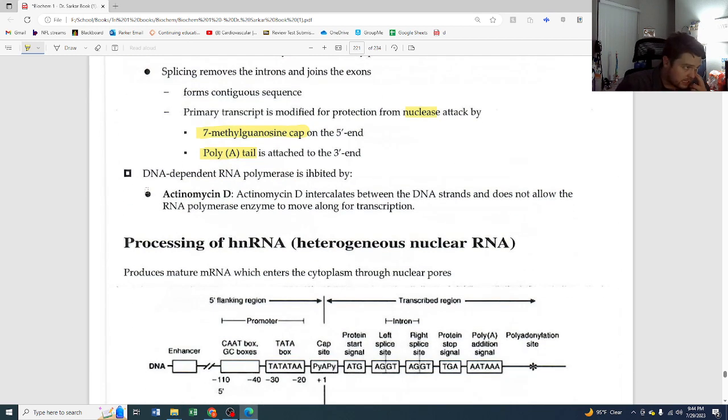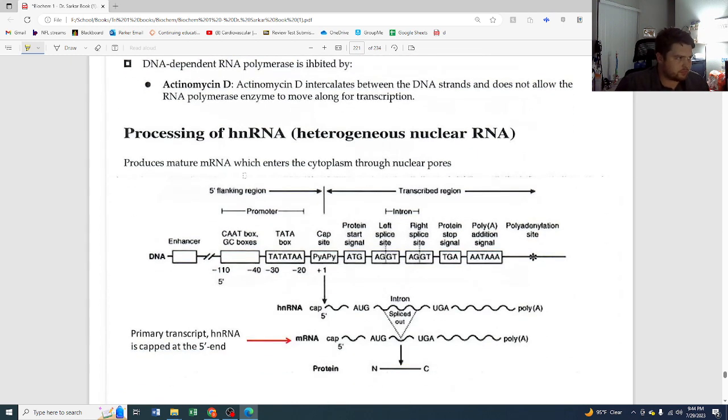Another little note: DNA-dependent RNA polymerase is inhibited by actinomycin D. Actinomycin D intercalates between the DNA strands and does not allow the RNA polymerase enzyme to move along for transcription. So it's kind of like putting up a wall. It's going to grab on and not let the RNA polymerase pass to continue to transcribe. Okay.